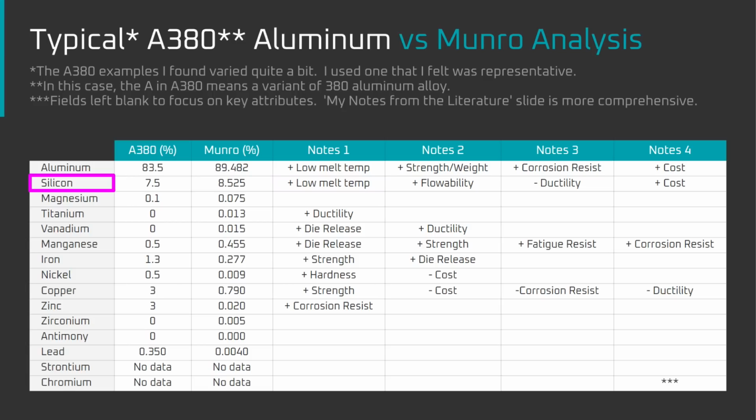Silicon reduces the melt temperature of the aluminum, which helps extend the life of the casting molds. Increasing silicon content also improves flowability because silicon helps the alloy hold heat energy as it moves through the mold, which allows the alloy to stay in its liquid state for longer. However, as we'll soon see, it makes for brittle castings.